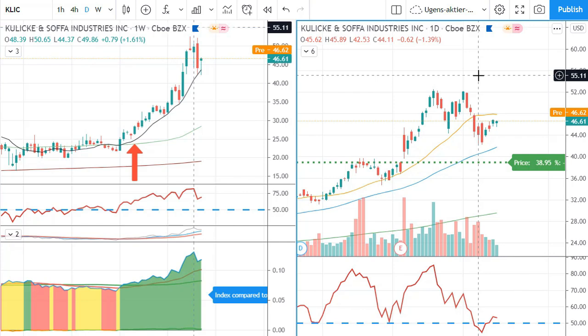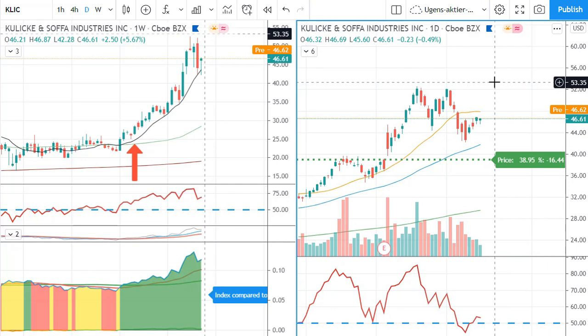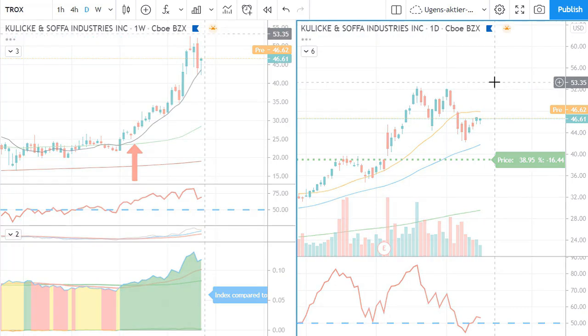Some people are asking me, well, what if you sell a stock and then it starts to go up again? Well, that's quite simple. Then I can buy it again. It is as simple as that.